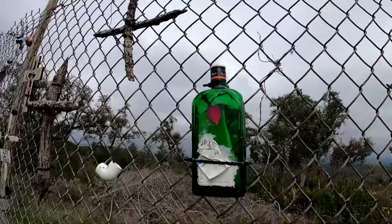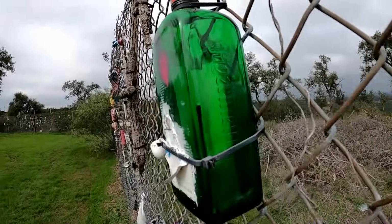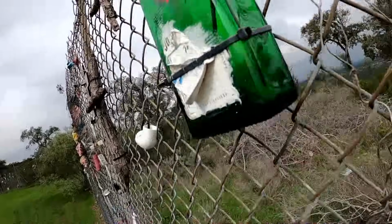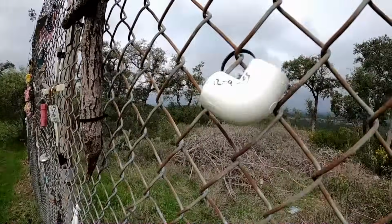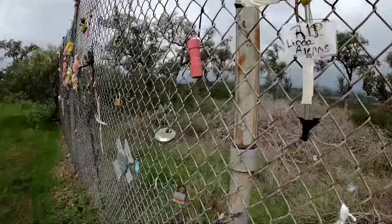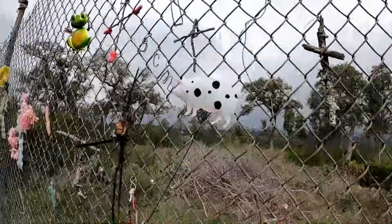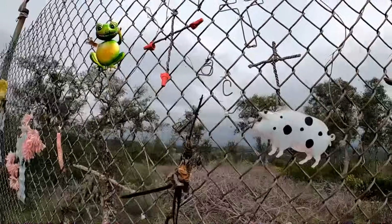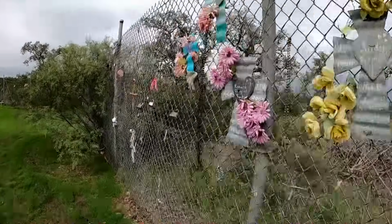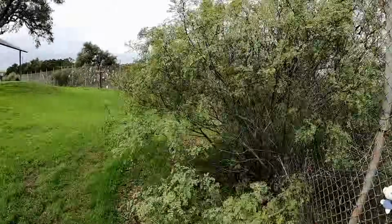Wonder what was in there. Anybody recognize this bottle? What was in there? Looks like a German name on there. All right, piece of plumbing. This is actually kind of entertaining, really. A pig. Yeah, I can't think of anything to offer this fence. I really don't feel the need to. Hang on, let's go over this other section over here.